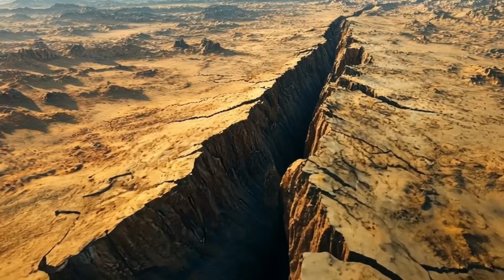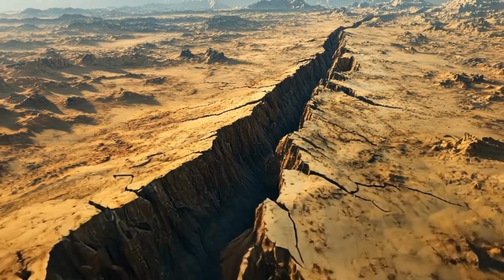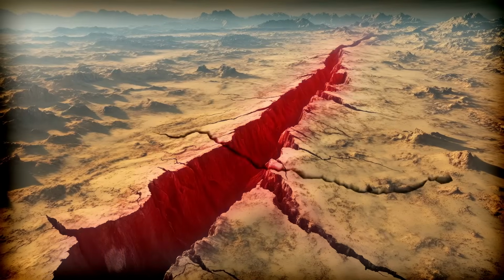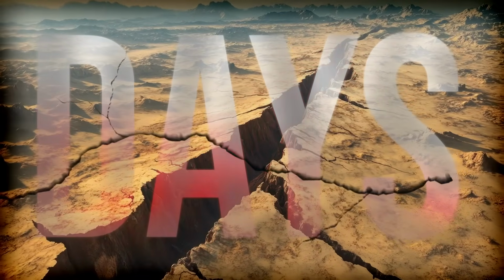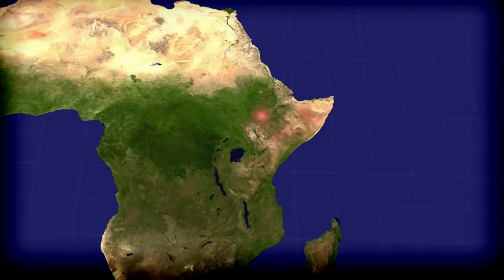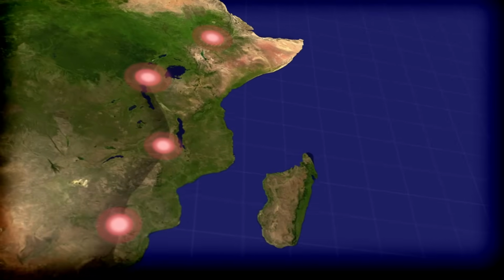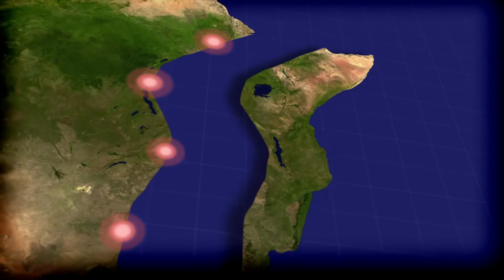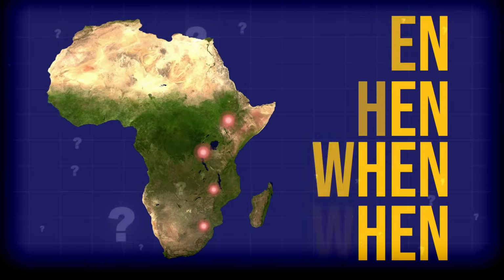A crack this deep and long on Earth usually takes centuries to form, but in this case, it unfolded in just a matter of days. That's how powerful this event is. In fact, this kind of intense seismic activity can speed up the African splitting process, and that's why it's so hard to predict the exact time frame for the event.